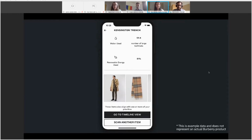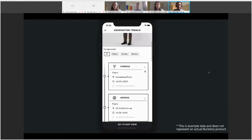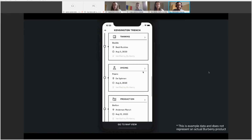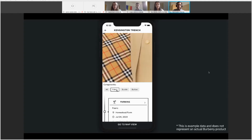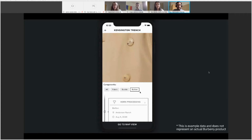So Jack now wants to find out a bit more about the coat that he's looking at. So he taps on the go to timeline view, and that takes him to the event timeline. And here he can see all of the manufacturing events that have happened prior to the coat getting to the store. And obviously something like a trench coat is a really complex item. So he also has the option to filter by the components that make up the coat and just look at the events for each one.